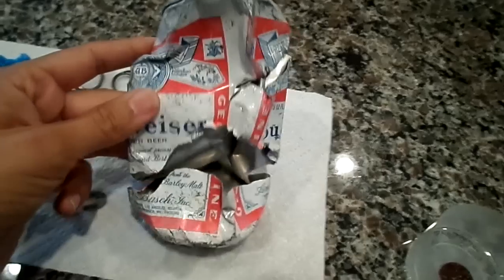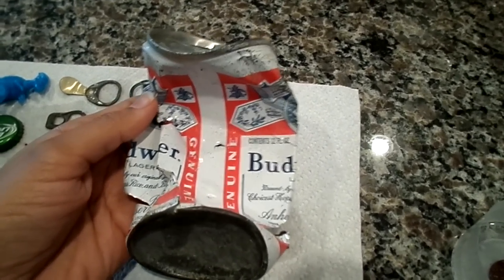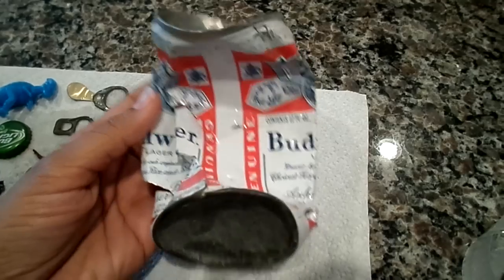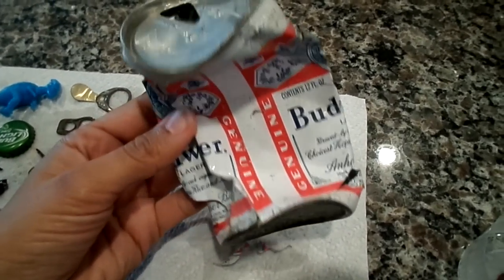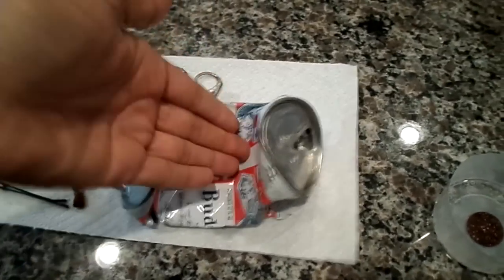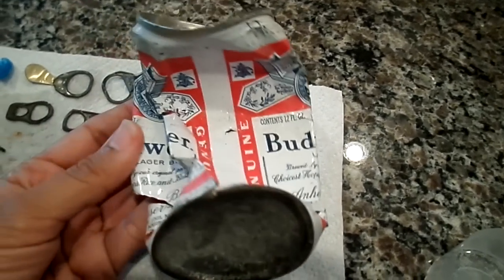It's a Budweiser can. And I looked it up online, and this can was made either 1958 or 1959. So it's a really old can. I don't really know what it looked like before I dug it up, but I know I put this bend in it because when I dug it up, my scoop was like this.